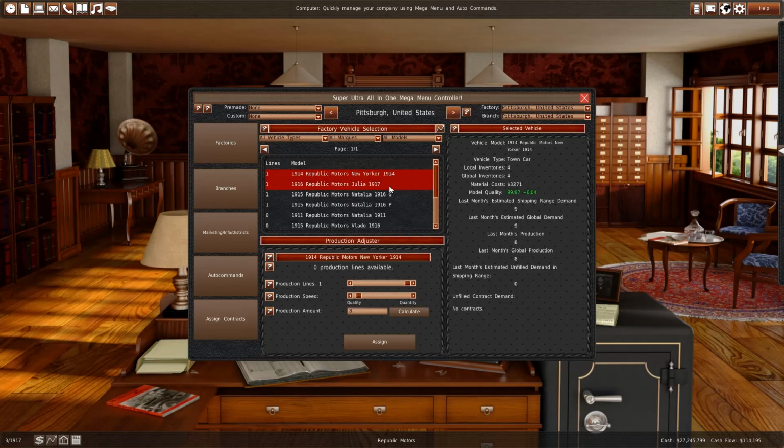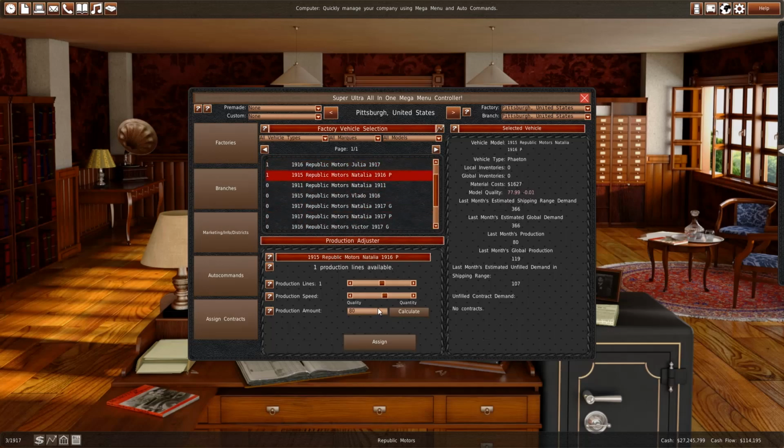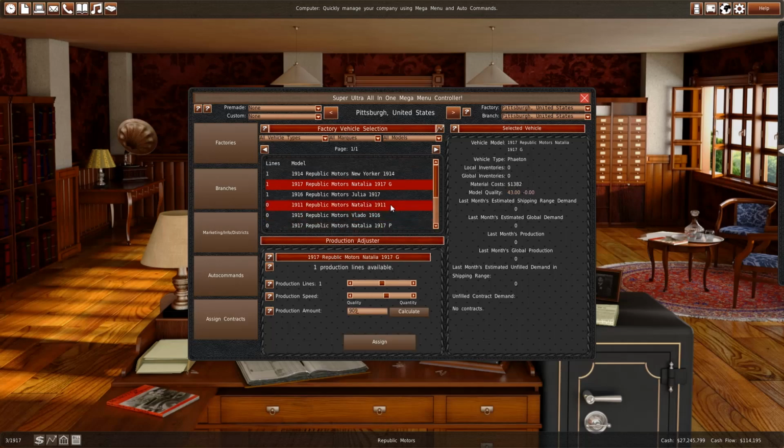In Pittsburgh, New Yorkers are fine. Julia can go to 120. You are going to be 80, 80 and 80. So 0 and 0. And we're going to push. Let's go from 90 and 90.